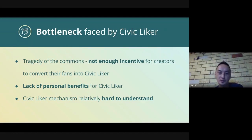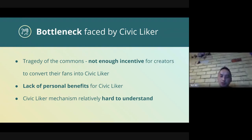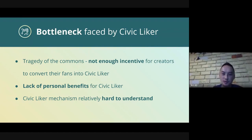The other problem is the lack of personal benefits. Because we believe in open content, we are always asked why people have to become a Civic Liker, because there's no so-called jacksaw, nothing that benefits them except helping the ecosystem. The last thing is that the Civic Liker mechanism is relatively hard to understand, although we've tried our best to make it easy. We write articles and made a video to explain how it works, but we find many people still do not understand it, even if they become a Civic Liker. Sometimes they misunderstand.